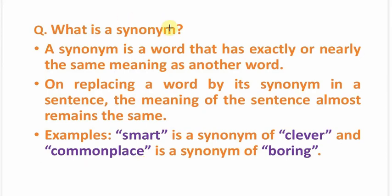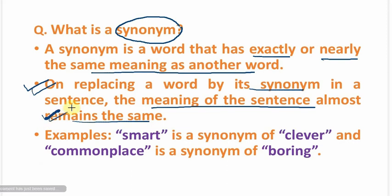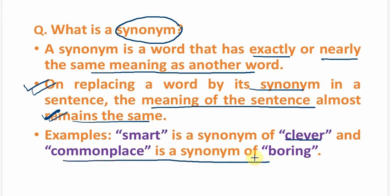So first of all, let's talk about the meaning of the word synonym. A synonym is a word that has exactly or nearly the same meaning as another word. On replacing a word by its synonym in a sentence, the meaning of the sentence almost remains the same. So that is the meaning of synonym. Examples are: smart is a synonym of clever, and commonplace is a synonym of boring.